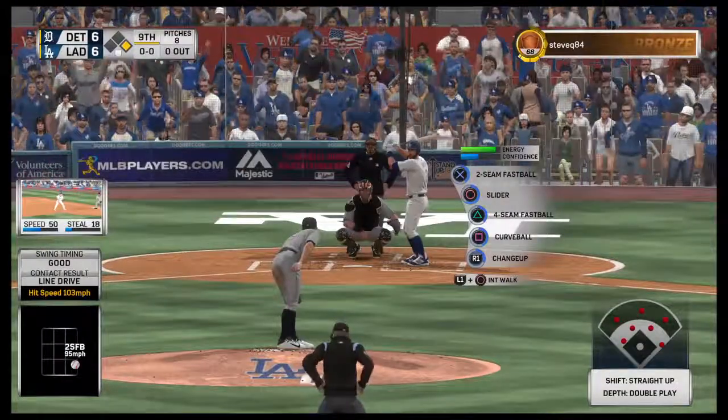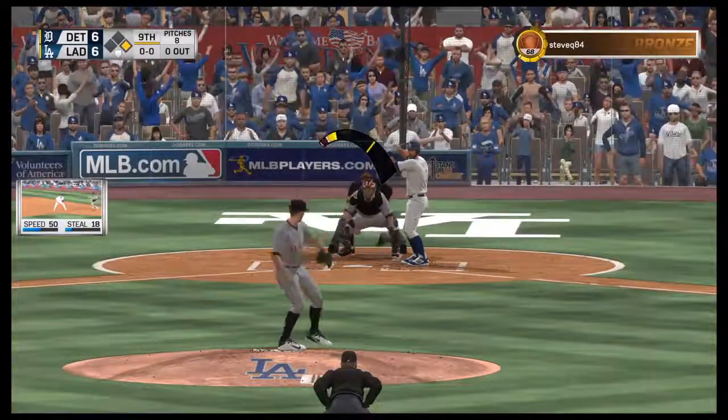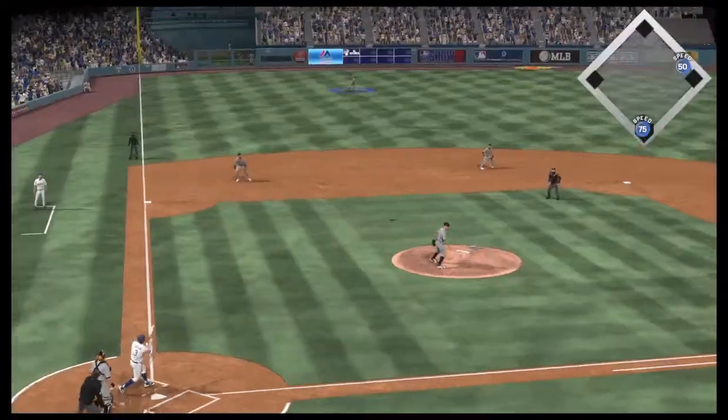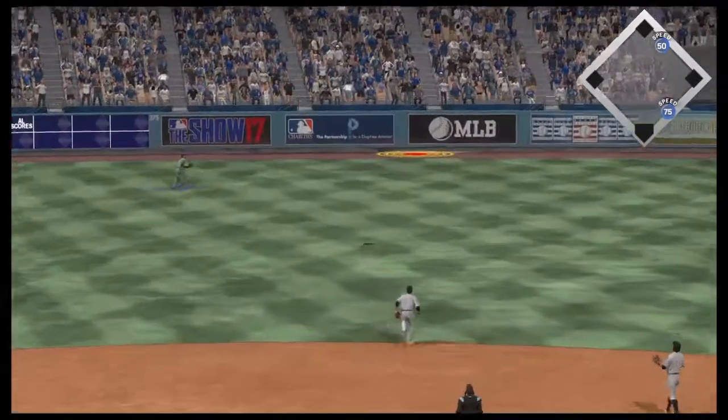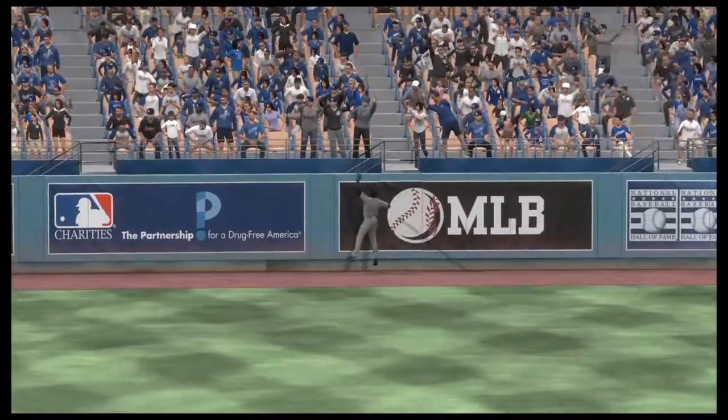Now at the plate, Chris Taylor, leadoff man on base, and we'll see what they have in mind strategy-wise here. A swing and a drive sent out toward the gap. Martin going back, still going back. Ball game!